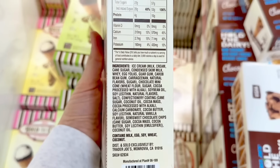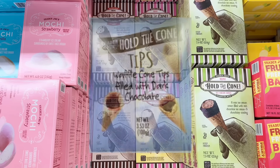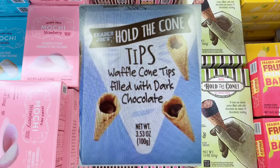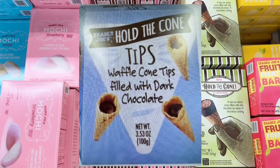So many people love these because the bottom tip of these cones are chocolate filled. And guess what, guys? They are going to be coming out with a new item that are just the waffle cone tips filled with dark chocolate. So I've definitely seen this item at Costco, and also some people have told me that they saw it at TJ Maxx. And now Trader Joe's is coming out with their version.